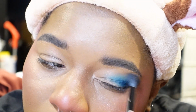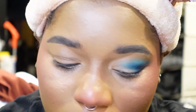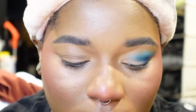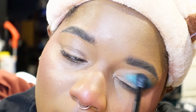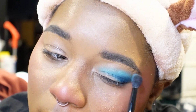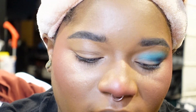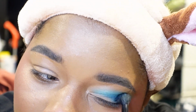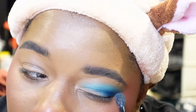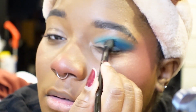Okay, I'm gonna go for that lighter blue and see how I feel about that. Oh, very powdery. You can kind of see it, which is nice. I'm gonna bring it in a bit more. I do feel like I lost some of that mid-tone blue. I'm gonna try and see if I can add a little bit back in, and just blend it all together.